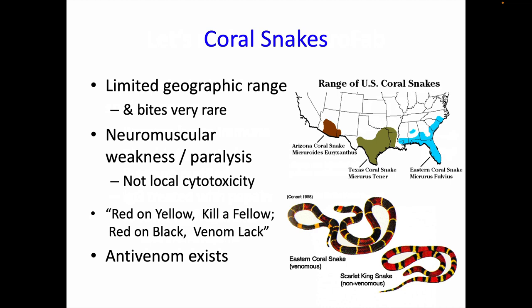So that was the brief review about pit vipers. There are some other kinds of snakes from another family, the Elapidae. So in the United States, these are the coral snakes. They have a much more limited geographic range, and in fact, the bites from these snakes are much more rare than they are from rattlesnakes and other pit vipers. The kind of toxicity that they cause is instead a neuromuscular weakness and paralysis instead of a progressive local cytotoxicity.